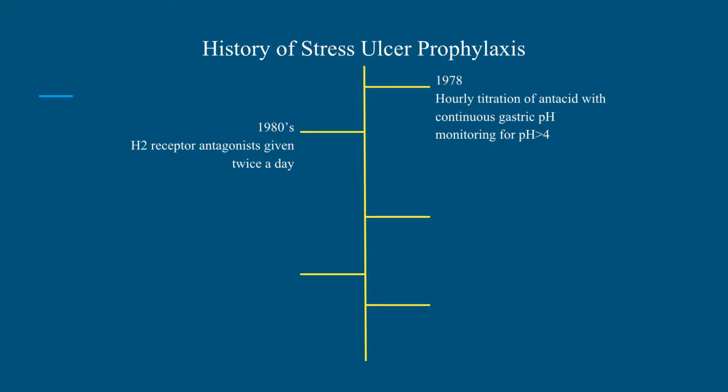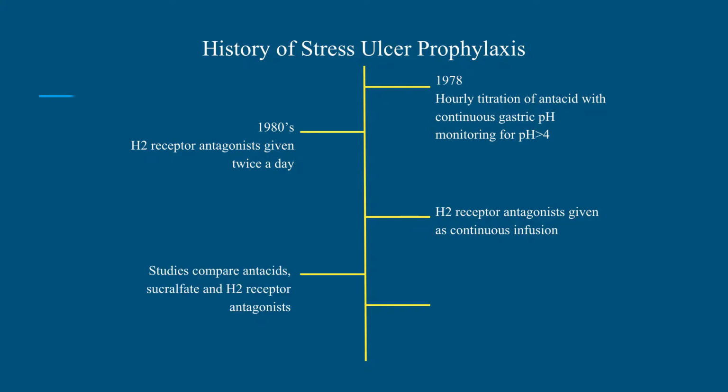Then in the 1980s, we started using H2 receptor antagonists, about twice a day at that point. Then a study came out later that said maybe we should be doing this continuously, because maybe we're not keeping the gastric pH at this more alkaline level throughout the day. So then it became a continuous infusion. Later, studies started comparing antacids versus sucralfate versus the H2 receptor antagonists, and that's a whole other lecture in and of itself, which should be used and which shouldn't. But we were using multiple different strategies to prevent ulcers.